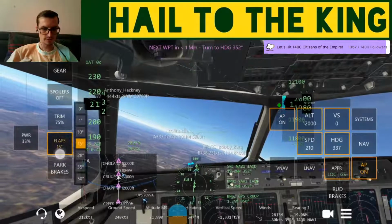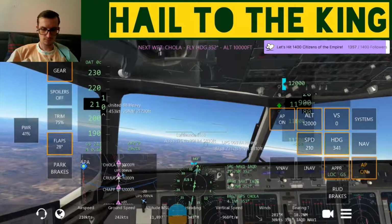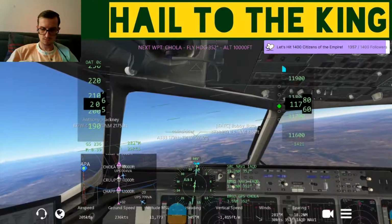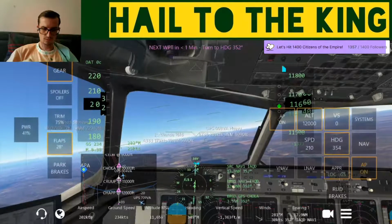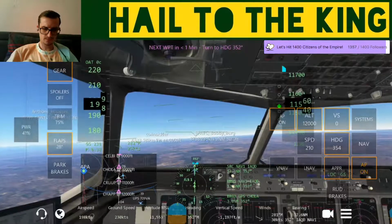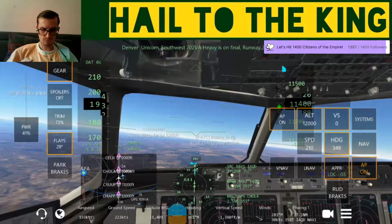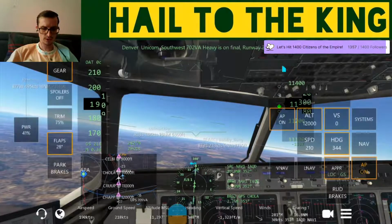Glide slope set. Flaps 28. Flaps 28 degrees. Gear down. Gear down. UPS 003 Victor Alpha Heavy is on final, runway 35 right. 200 knots. Denver Unicom, UPS 004 Victor Alpha is 19 north. Denver Unicom, Southwest 702 Victor Alpha Heavy is on final, approaching runway 35 left. 190.